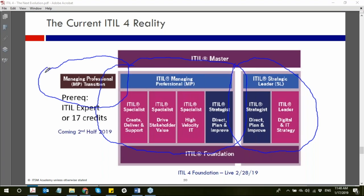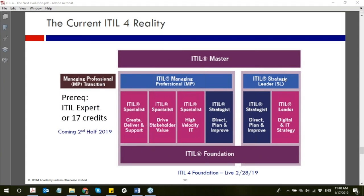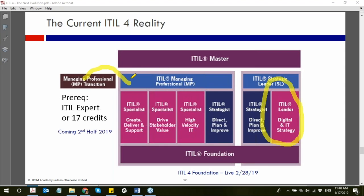So for those of you who have 17 credits or you are an ITIL expert, what you will be able to do is take this one transition course, and there is an exam associated with that. And you will, in fact, be qualified or be designated as an ITIL managing professional. So you kind of get all of those managing professional certifications granted to you. If you want to take strategic leader, you will need to take this one strategic leadership course, right? Assuming you've, again, gone through transition, you've been designated as this managing professional, you'll need to take that strategic leadership course.